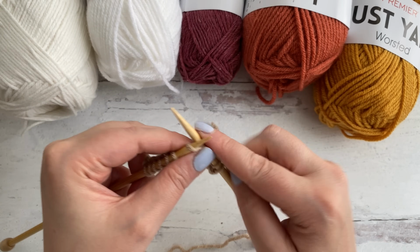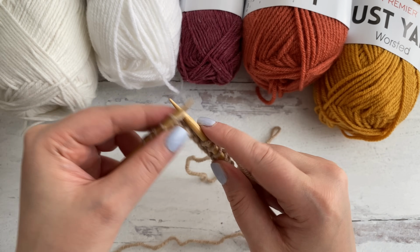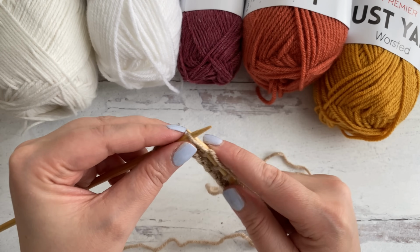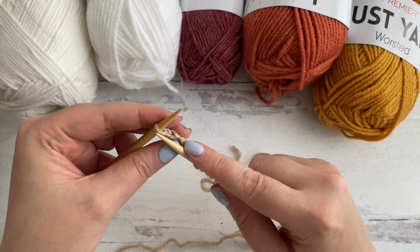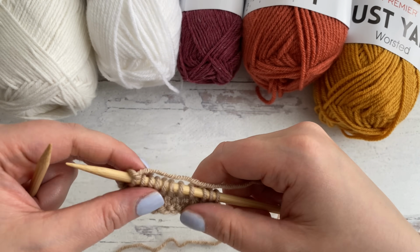I think that this would be great for a knitted hat, knitted mittens, and knitted scarves. I also think a really pretty knitted blanket that featured some cabling would be really gorgeous as well. Like I said before, it's an all-around great yarn, and I'm really excited for you guys to try it out. And if you have tried it out, make sure you let me know.